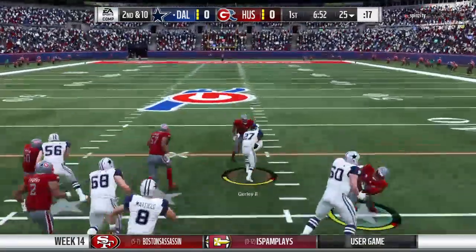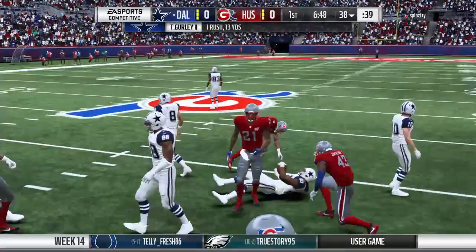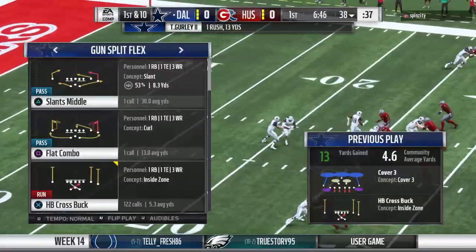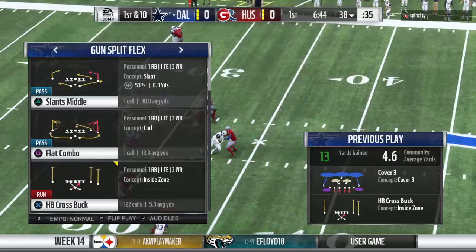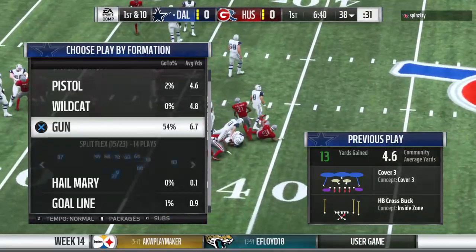Here's the first carry now for Todd Gurley. And he's taken down but able to slip across the 35. That one goes for 13 yards and it moves the sticks. And there we see an early burst that makes him one of the leading rushers in the league.